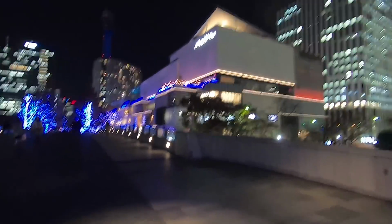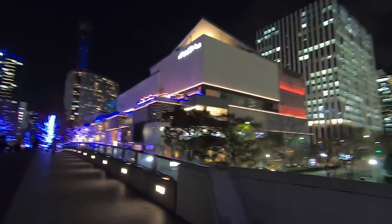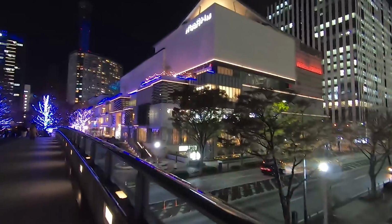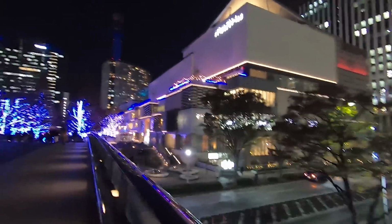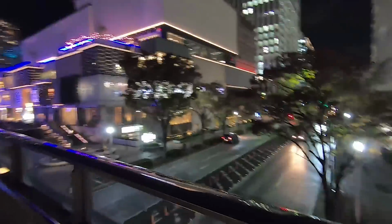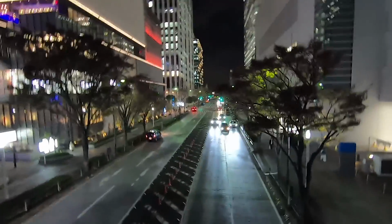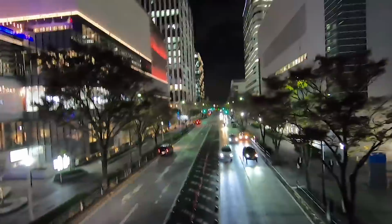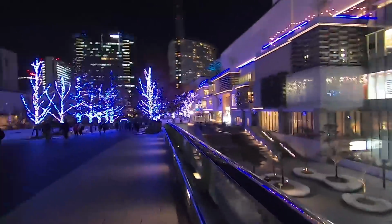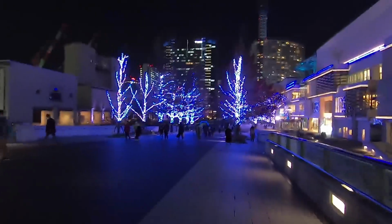Okay, and then there's another shopping complex here called Mark Is. It's a strange name, but it's a pretty awesome shopping center. As far as shopping centers are concerned, I really like this particular one. That's the street below us, and if you go straight down there, it's the ocean. It's a really nice area. There's a beautiful park there. Okay, let's check the lights out.